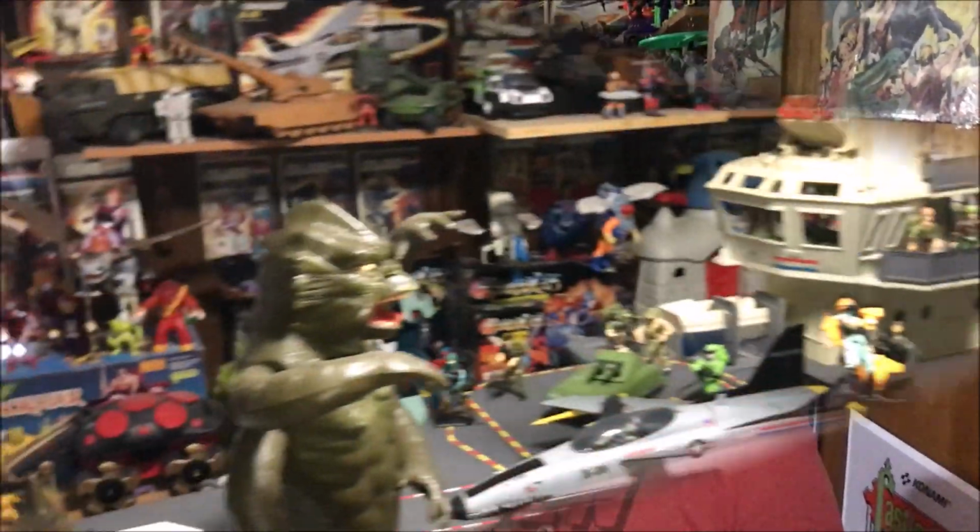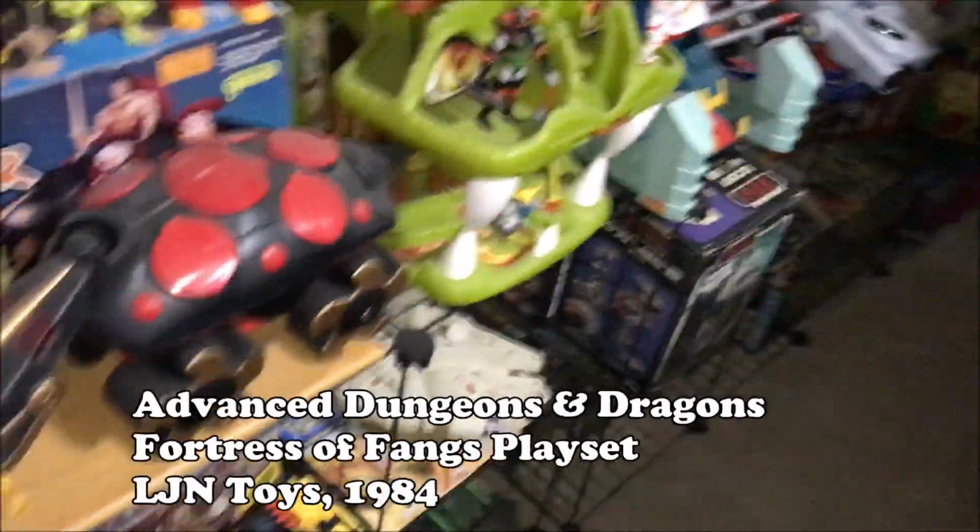Right, Chad. So you're gonna walk us through your upstairs room here, and these are apparently your most prized possessions, maybe? Yeah, this is the bigger ticket items. Okay, excellent. Over here, it is back there. It is the green Fortress of Fangs playset.